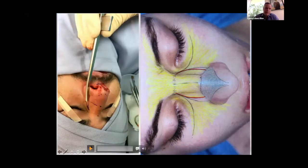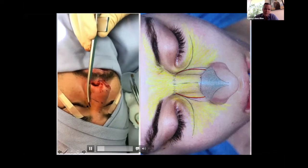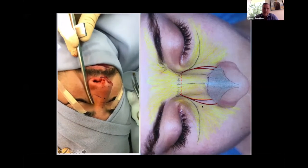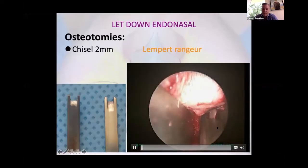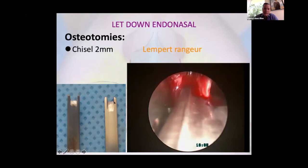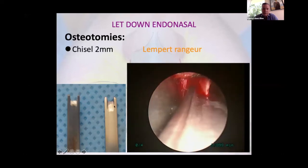Then you can do it with a chisel, the upper osteotomy first and then the lower one. It's the upper and the lower one. And then we complete it with a transverse incision. This is the way you can do it with the lateral chisel. These are 2 millimeter guarded chisels that are very useful. They won't move, they won't go out of the bone.